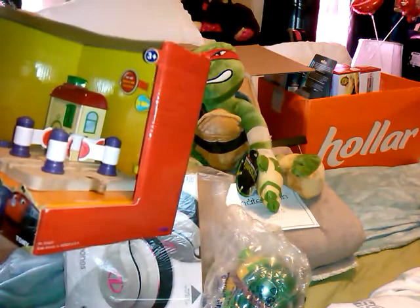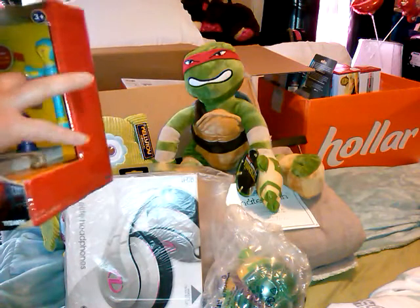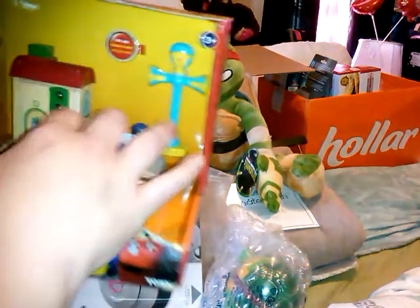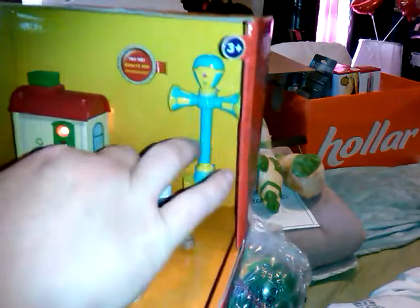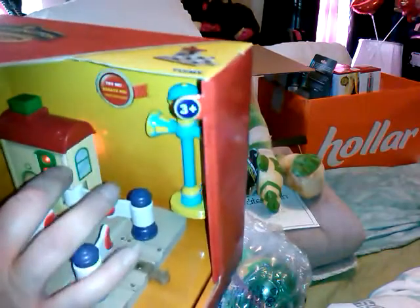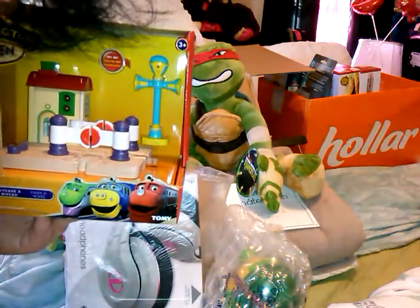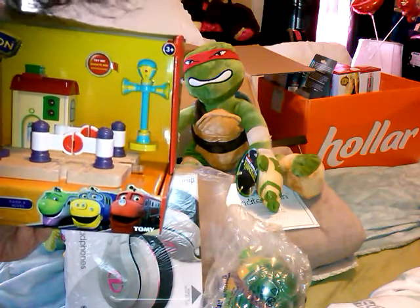So it says try me. Okay, what am I supposed to try? Oh, that's cool. As the train would go through, it's far away. And the train, you see it lights up. It's Chuggington. This doesn't talk. Chuggington Wooden Railway. And this was on sale. It says $6, but I thought it was less than that. I guess not.